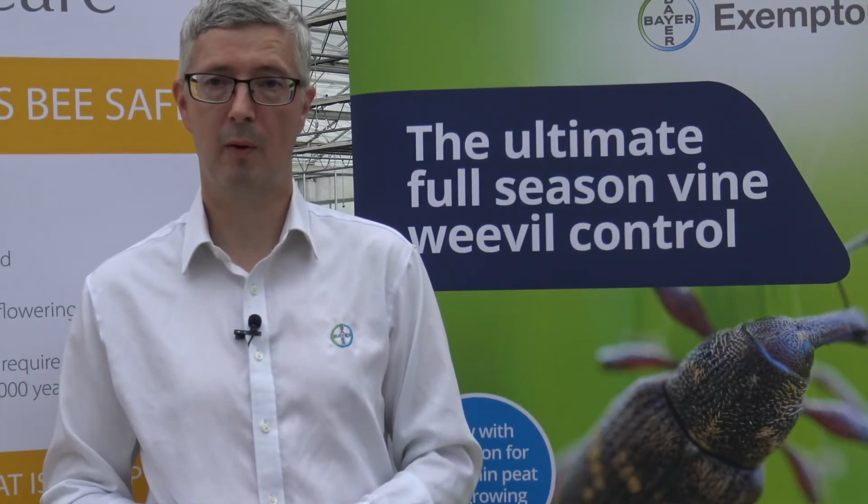It also has good margins of safety for a wide range of species, including birds, fish, insects and a wide variety of arthropods. And it also has a very favourable bee profile.